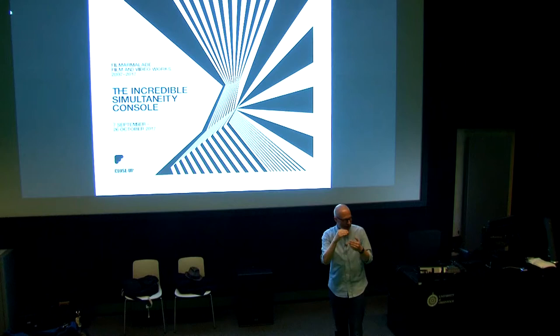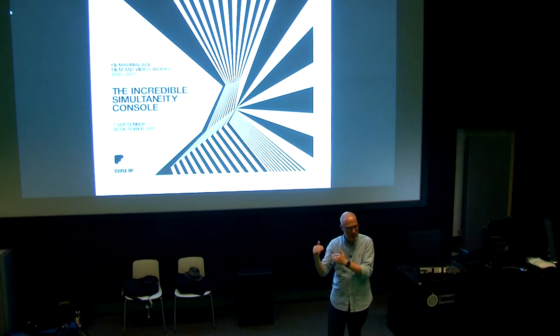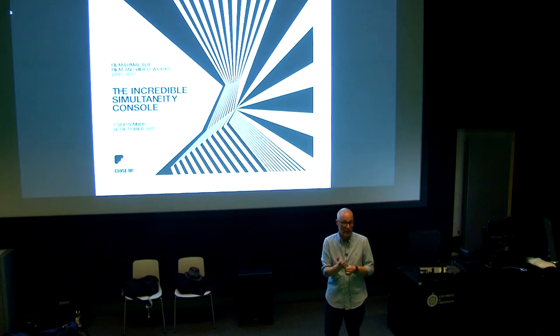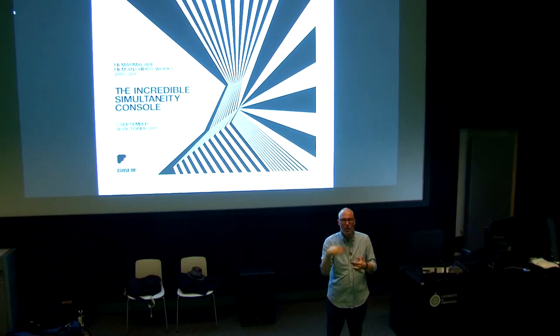And the cover for the first DVDs did not show a scene from each film. It just showed black and white lines, similar to the IBM cover. Sorry, Paul Rand's famous IBM logo. Do you know that logo? Yeah. So that was a detail of that logo, so to speak, because that for me represents a computer screen. That was the cover.